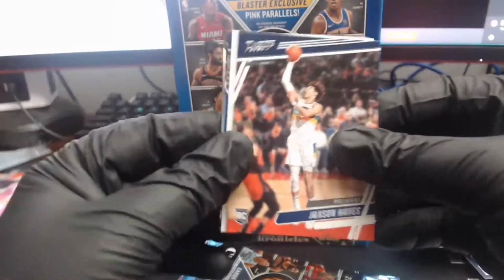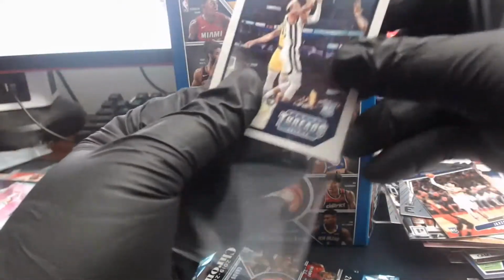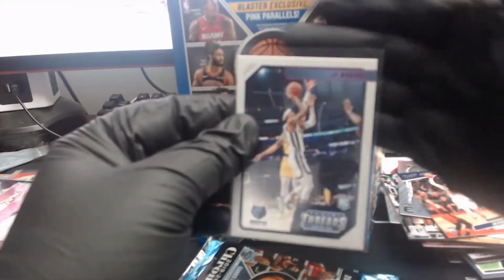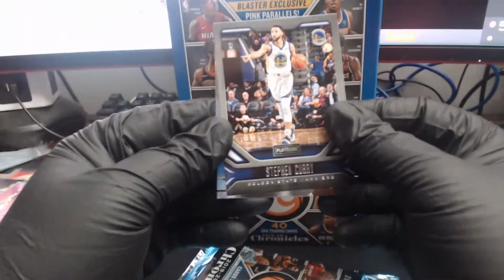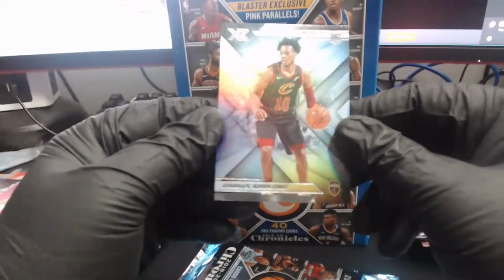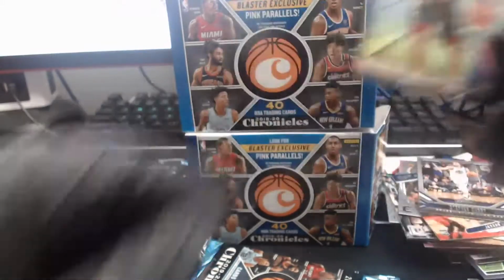Starts off with the Jackson Hayes Prestige. Ja Morant, pink parallel. There we go, baby. Ja, Zion, Ja, and PJ Washington. So you can see up at the top here. Ja Morant, pink parallel. Jackson Hayes. Steph Curry with the shot. And Darius Garland on the XR. You can see it's kind of a gray background, but it's got a prism effect to it.